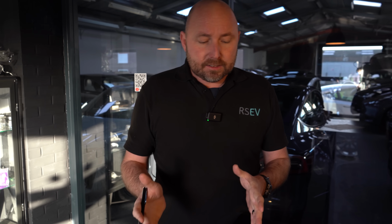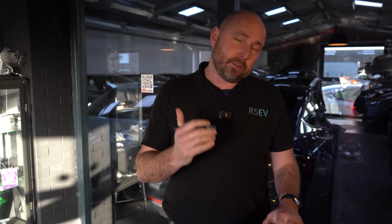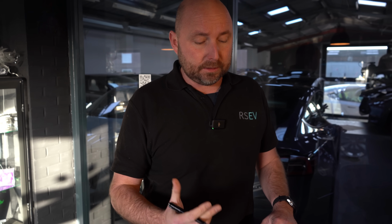The S's and X's shouldn't be too badly affected because in the UK we just don't get the new ones still, and they still have a good demand. They're still great cars, and in fact we've been really busy with Model X's recently. So I think they may well react a bit, but I don't think they're going to see quite such an issue there. But Model 3s and Model Ys, we've already seen the Model 3 especially during November and December really coming down in values on the used car market.